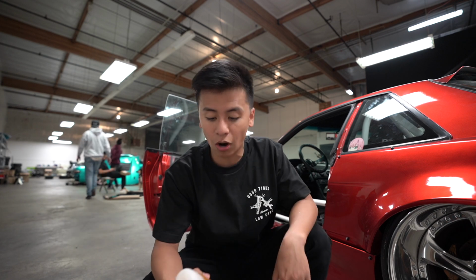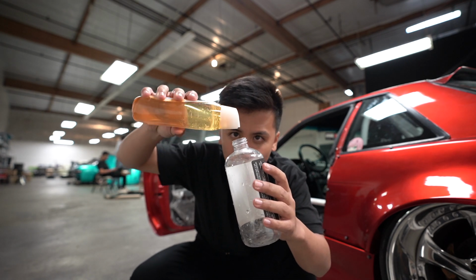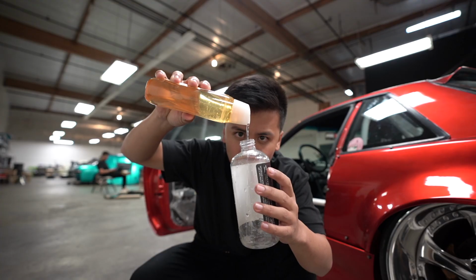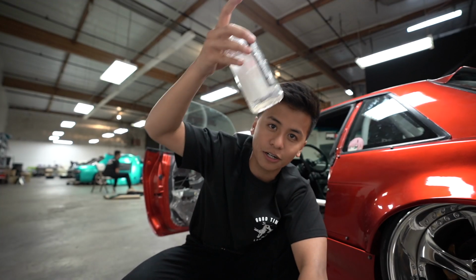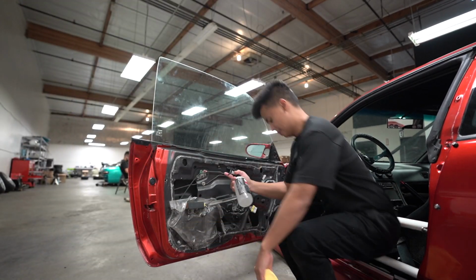This next part is the hardest part out of the whole thing. You gotta be very careful. Very careful. And then add water. You're good to go. Okay.